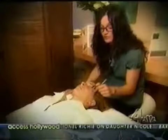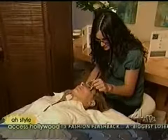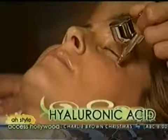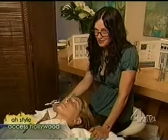Madonna's skin is flawless. Madonna's facialist should know. Michelle Peck gives the 48-year-old regular face treatments. I did all of her oxygen face treatments. We did one prior to every show. Shiny and new. Peck uses the Intraceuticals infusion skincare treatment. Pressurized oxygen is applied while a combination of hyaluronic acid, vitamins, and aloe vera are infused into the skin for a plumping, youthful effect. It absolutely makes you look younger. Isn't that what we all want?